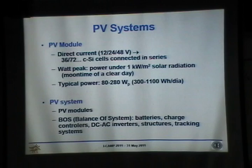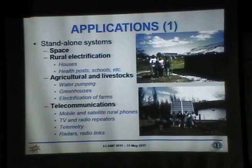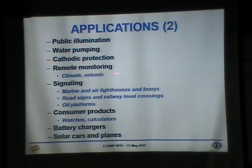What can we do with solar modules or with PV systems? Anything that can be done with electricity. The main uses in our countries in Latin America until now are the standalone systems, not for space, but for rural electrification, agricultural uses, telecommunications. All of these are standalone systems, not connected to the grid. They require storage. Well, continuing, public illumination, water pumping, cathodic protection. Most of them are in rural areas, far away from the grids.